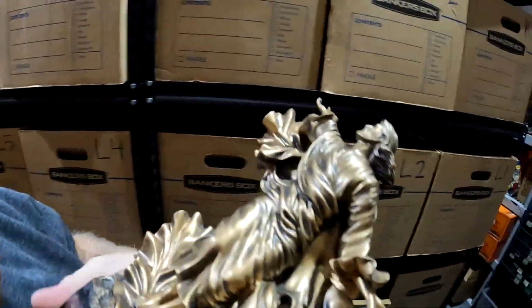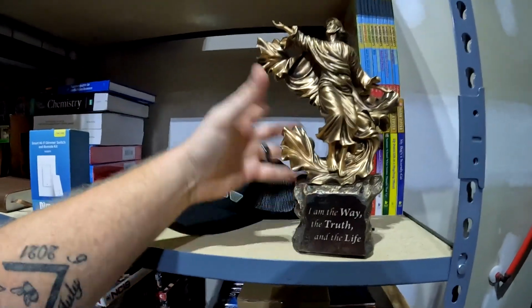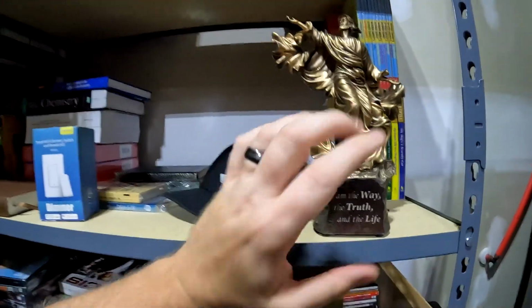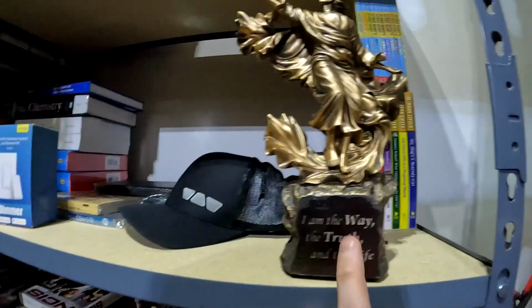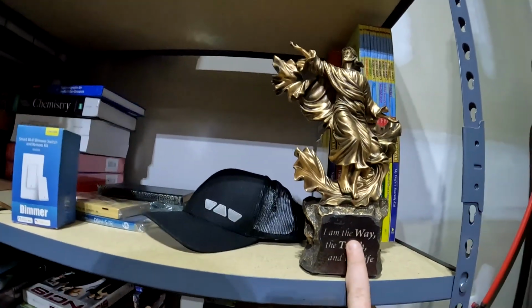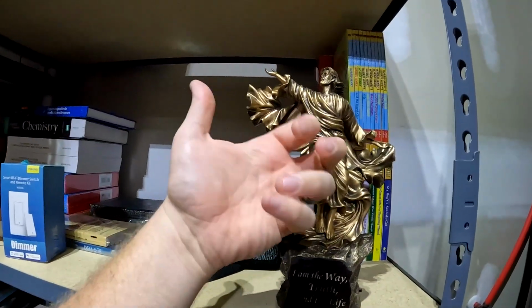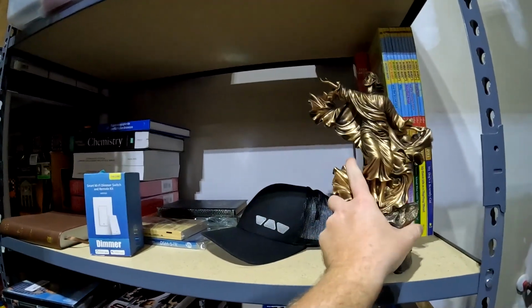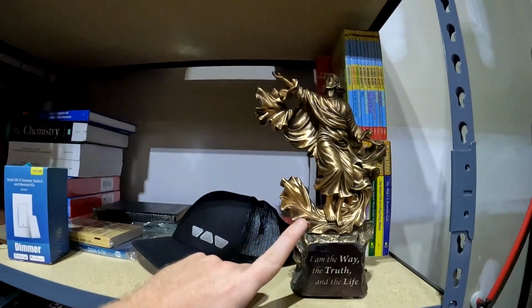All right, something that I got in an online auction a while ago, easily probably 9 months ago. I don't have much money into this. I think I got it for $6 and some change in an online auction. So definitely not a whole lot of money spent, but it says, I am the way, the truth, and the life. This thing is from Bradford Exchange, and it's just a sculpture. It's not a ceramic or anything, but it's like a hard mold. Maybe hard plastic, but it's pretty light. Probably weighs just under 2 pounds. This thing right here ended up selling for $50 plus shipping.